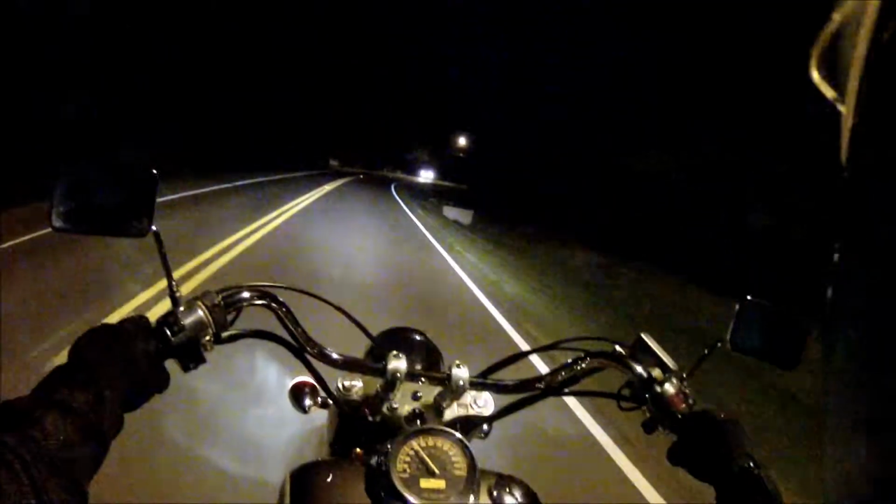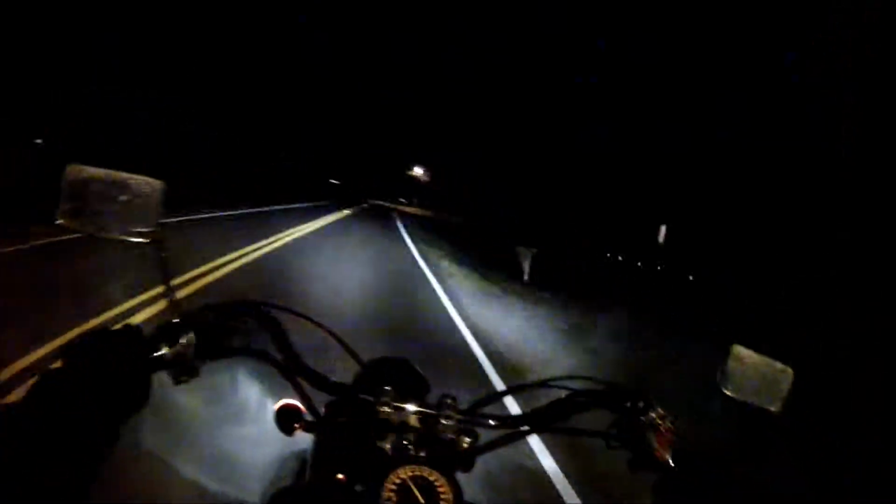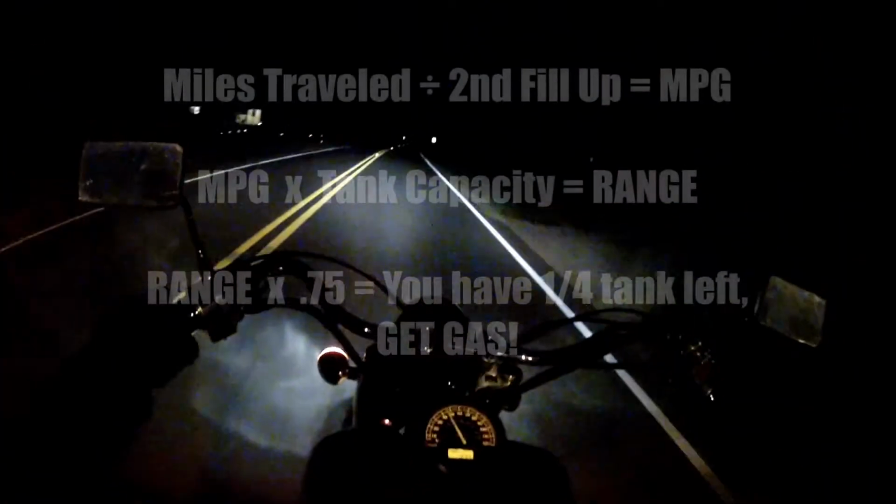Okay? Well, that is how to figure out how far you can get on a tank of gas on your motorcycle if you don't have a gas gauge. Well, I hope that helped. And I'll throw up the math formulas here.